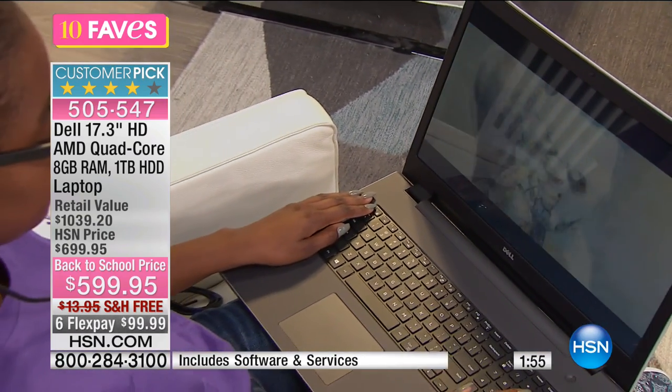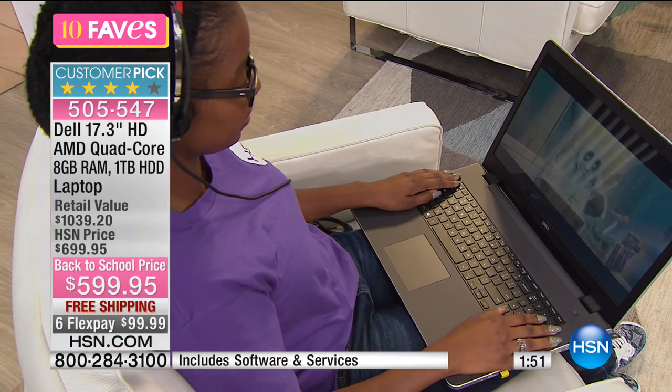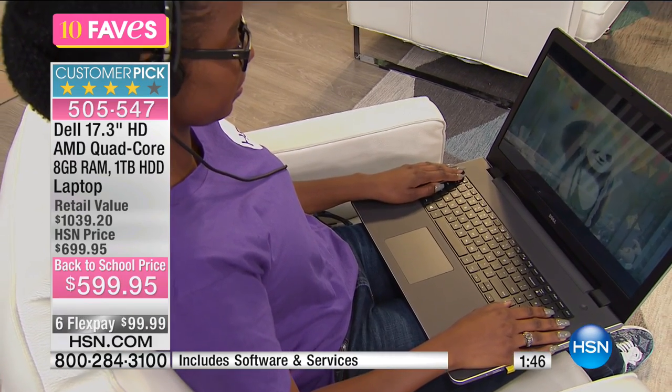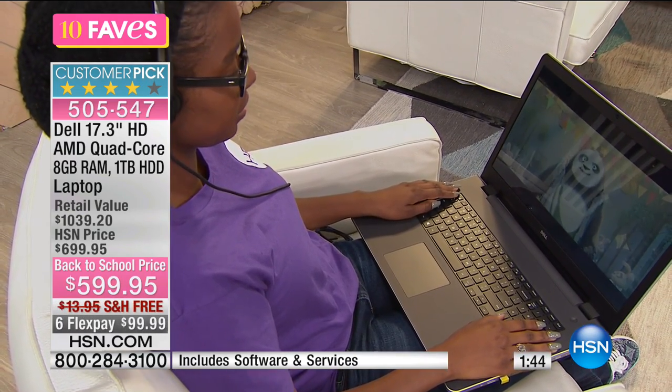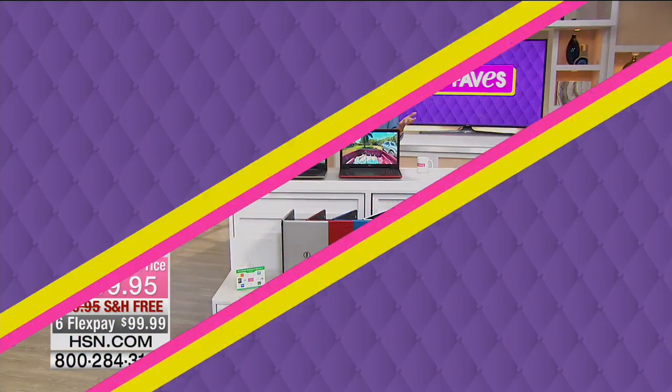Tablets are for consuming information, but laptops are for creating that information. This is where you're gonna wanna do your spreadsheets. You're going to want to edit your movies and your videos on here. This is where you're gonna do all of that heavy lifting, all of that work. Not on your tablet, right?